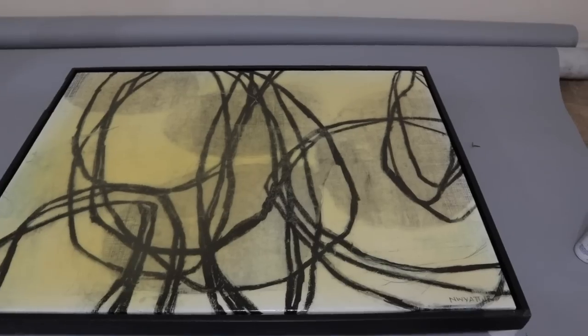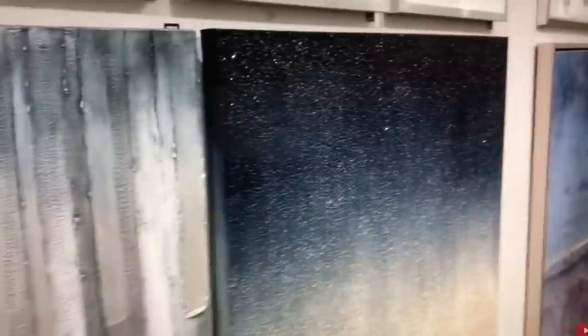And as you can see, this is what the painting looks like. And I'm going to show you a clip of the Z Gallery video to show you what I want to do with this painting. Alright guys, so I think that is it for my Goodwill.